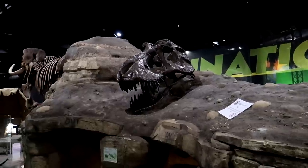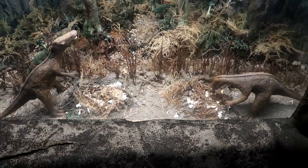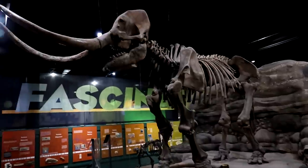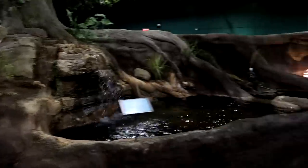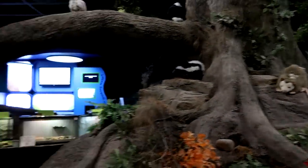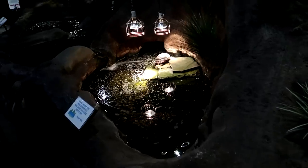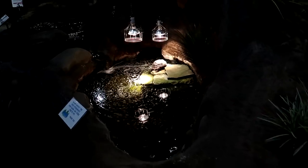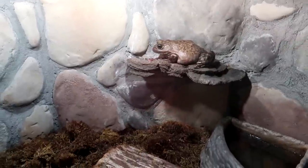See the T-Rex head sticking out of the cave there. And we have little tableaus of dinosaurs near. Interesting, they have dinosaurs in the McKinley Museum. Big giant mammoth skeleton there. Here is Ecology Island, the little waterfall and pond there. Oh, I see some animals dancing along the trees, some little possums right there. That's some sort of woodpecker. Oh, you can see they have a little turtle here in the pond, sunbathing right there. And then over here we have a big old giant bullfrog sitting on the ledge.